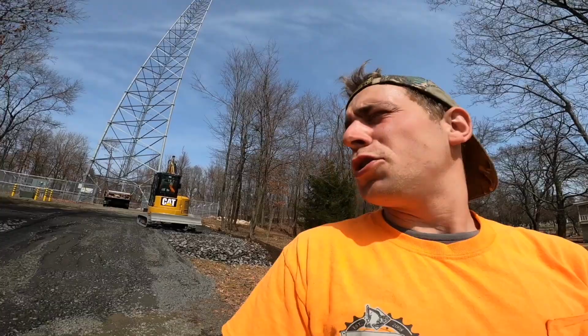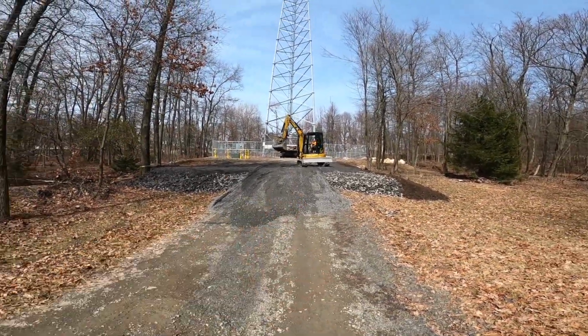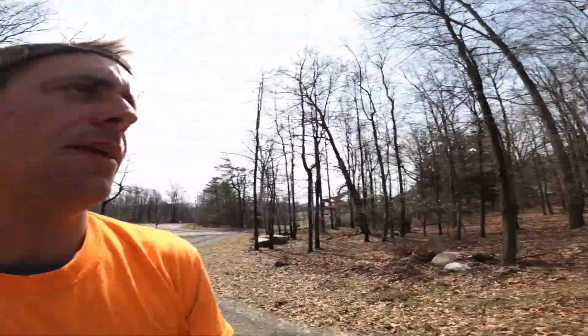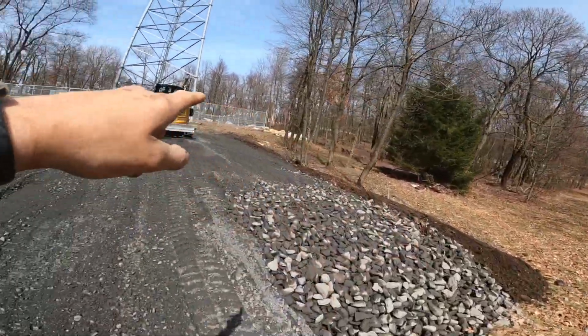Alright, so all in all, we planned on using about 200 tons. Right now, we're waiting on 2 more loads at least that we're going to put in here. We're done with the number 4s. We're only going to use 2A modified from here on out. And basically, we're going to use wood chips to stabilize this thing around it.